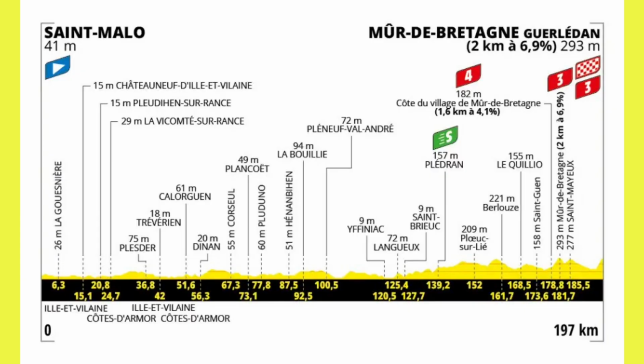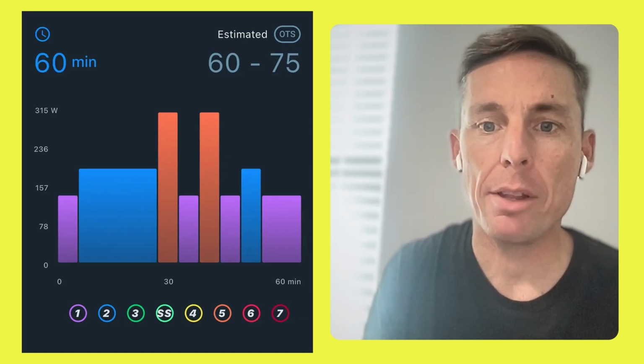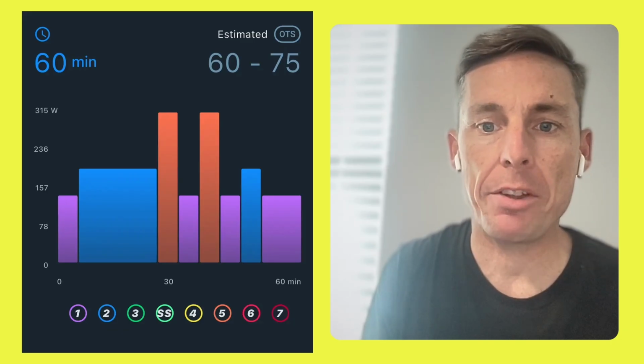Stage 7, we mark it as probably the first real big GC day. It's the first category hilltop finish. So you will have to ride up the category 3 climb twice in the final 16 kilometers. For this workout, we will do 2x5 minute VO2 max efforts. Use your power meter on that first effort to make sure you don't blow up. You will be looking to do around 105 to 110% of your FTP. If the first effort didn't feel too hard, make sure to go harder on that last effort.